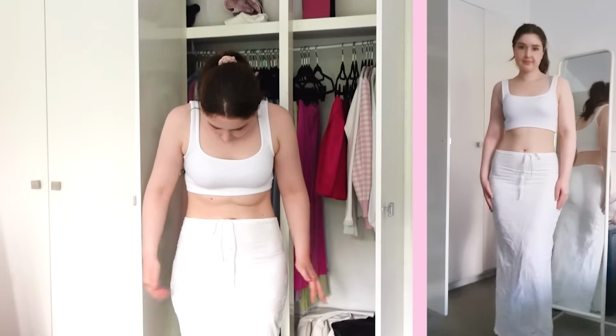I just wanted to take a quick break to show you a couple of skirts that I know I'm keeping. This is a little white maxi skirt that has little flower embroidery lace kind of details on it. It's like a mid-rise mermaid vibe.